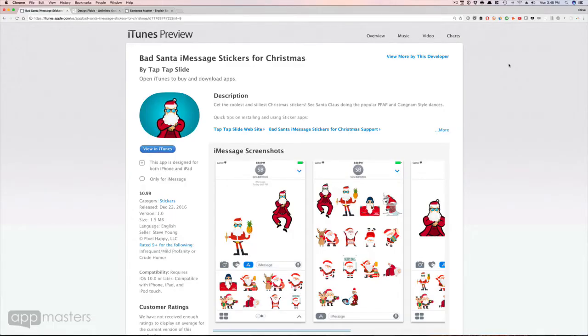So let me go to the screenshots to show you all the cool things I've been able to get out of Design Pickle. Here's one of my apps. This is an app that I created. It's an iMessage stickers app. Back in 2016, I was like, hey, I'm going to go crazy with iMessage sticker apps, but I obviously haven't kept up with it just because of what I'm hearing, that it's just not as profitable as I thought it would be, or maybe even Apple hoped it would be.